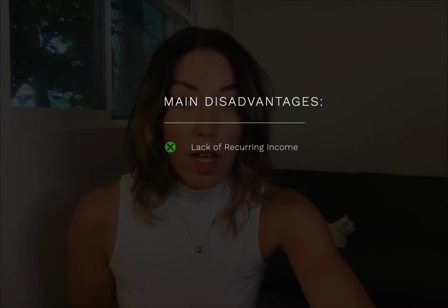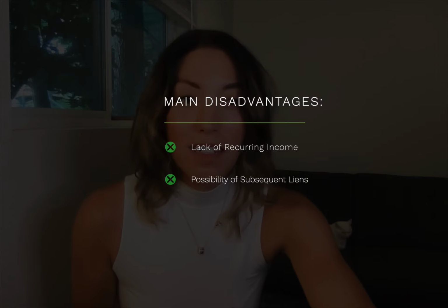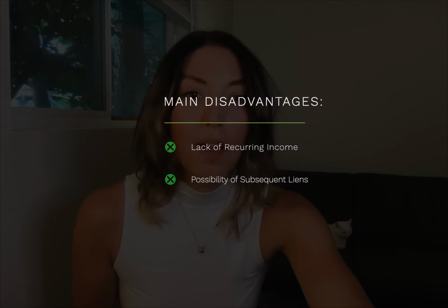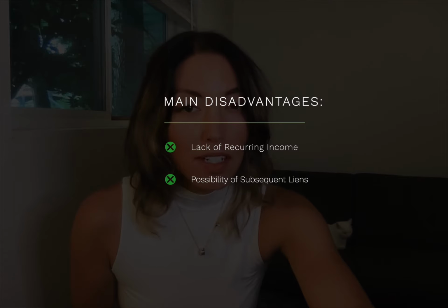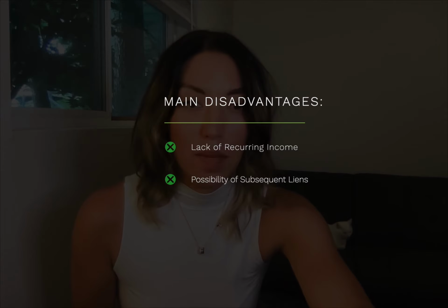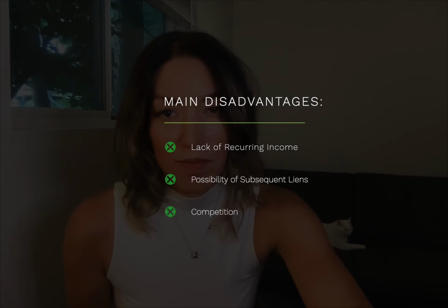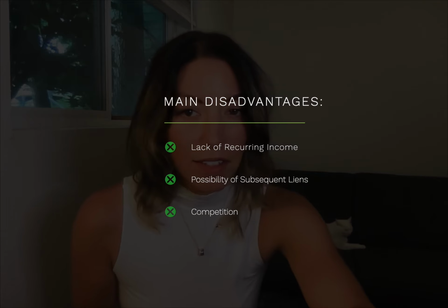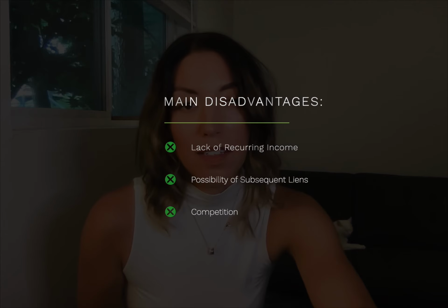Number two, possibility of subsequent liens. So even though a tax lien investment requires very little upfront capital, they can sometimes require more capital as the process moves forward. This is because as the initial lien holder, you will now be required to purchase any subsequent liens. Remember that unfortunately, new liens always take over old liens. Number three, competition. The other slight disadvantage is the amount of competition you will likely face, usually from money managers and fellow investors in your pursuit of tax liens to purchase.